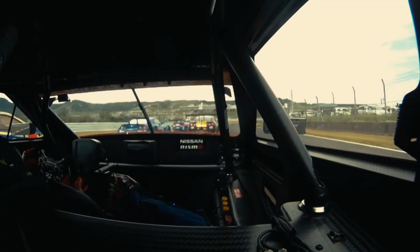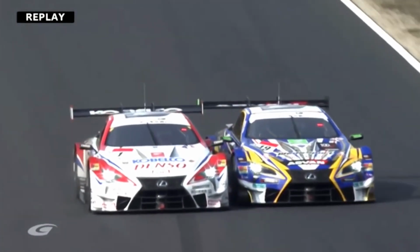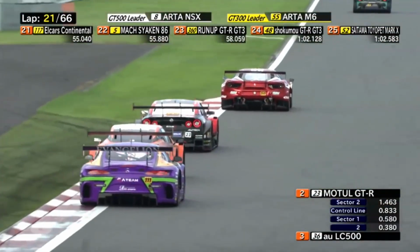That's because Super GT, the GT500 class at least, runs the same aerodynamic and chassis technical regulations as DTM. However, the GT500 cars have a more powerful engine, and because Super GT is a tyre war class, whereas DTM is a single tyre formula, Super GT cars also have more grip, which makes them a hell of a lot faster.